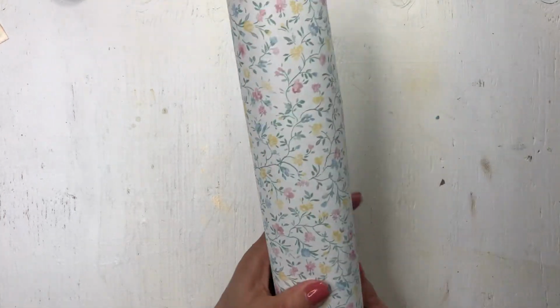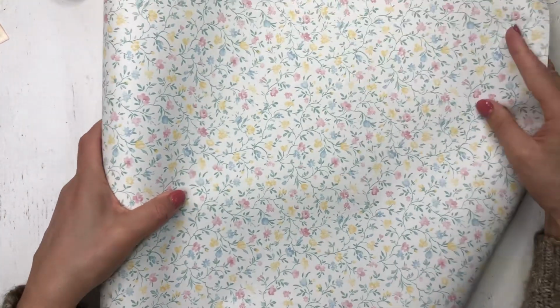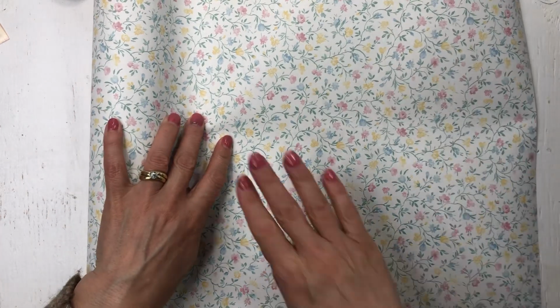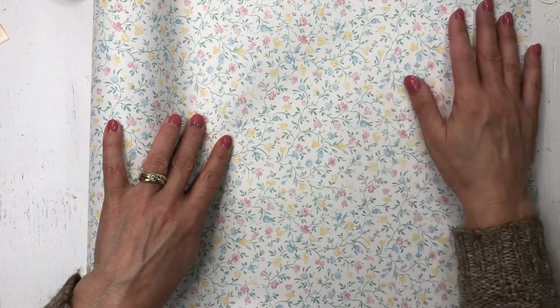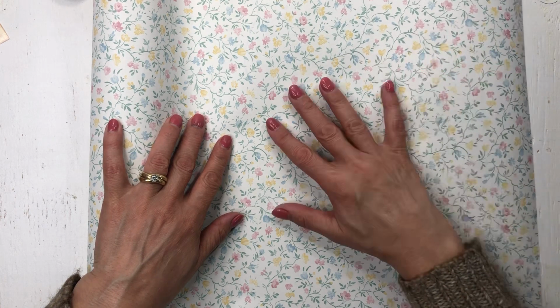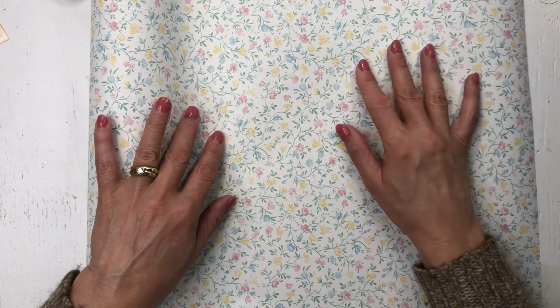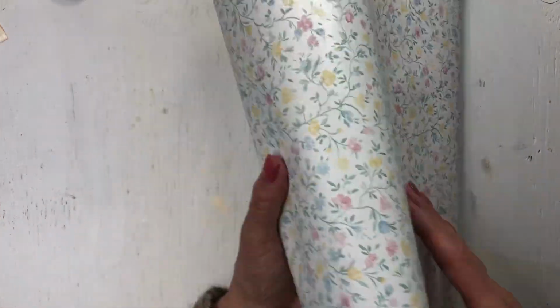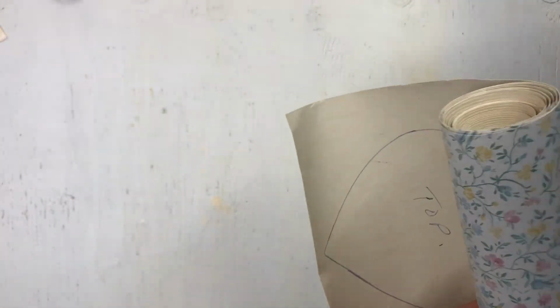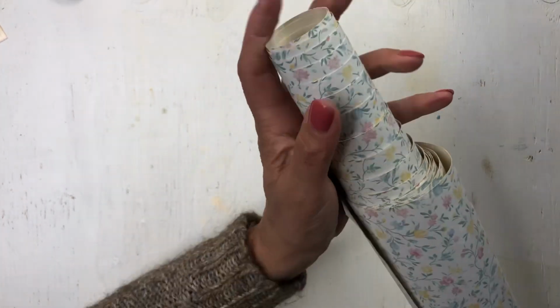And I also found this really nice wallpaper. It just has a nice small print with blues and pinks and yellow. And I just think this will be perfect for pages or even covers for journals. There's a fairly good amount in here.